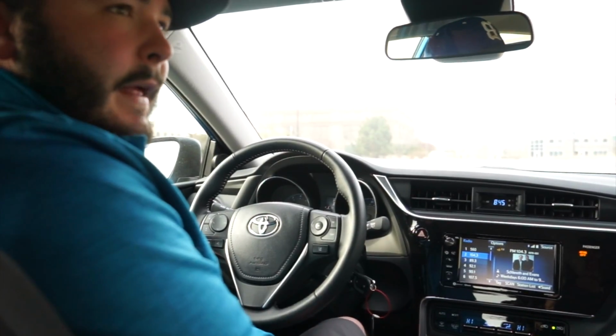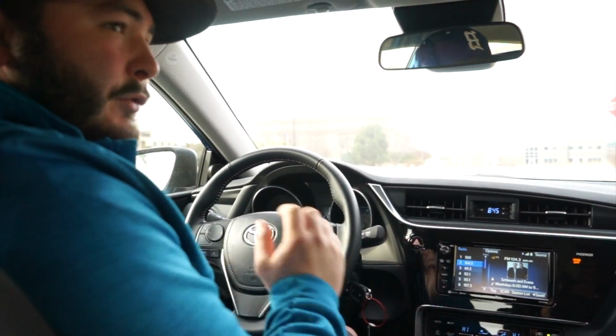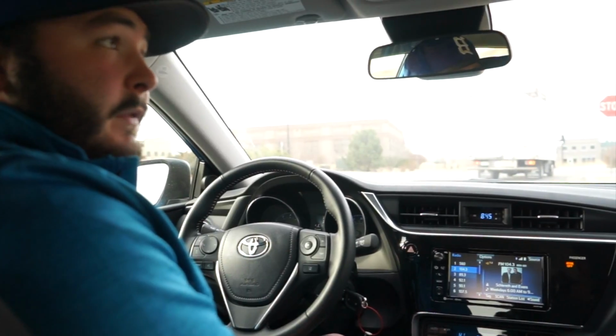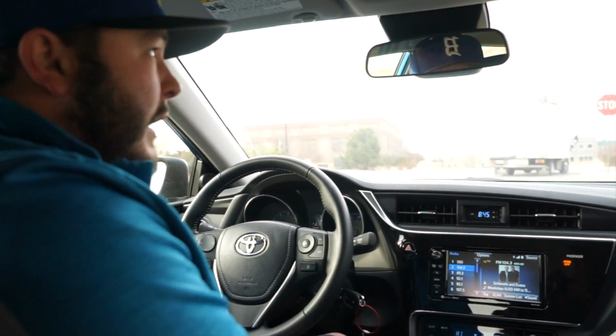I think we would agree, and that's the biggest complaint in this car. I think Toyota, if you change that around, something different, maybe retune the CVT, I think you would see a lot of improvements in terms of engine noise, transmission noise, and honestly overall power and performance for this vehicle.